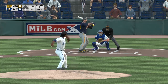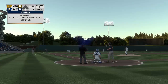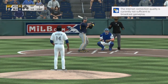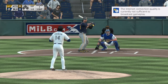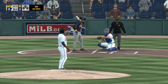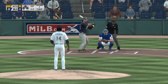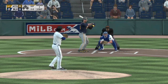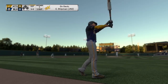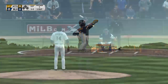Into the windup and the pitch. And a curveball that started low and broke lower. Ball 1. Expected to get a little cooler as we go on, but the temperature at game time 68 degrees. That misses. 2-0. Here it comes. 2-0. Too high, and it's 3-0. Chuck Shipman is on deck.